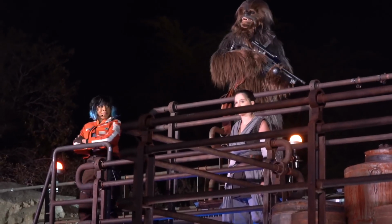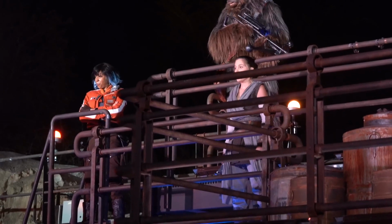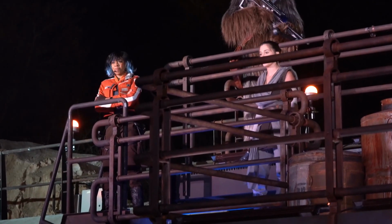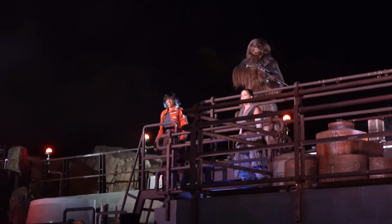Resistance is all of us. All who fight for justice and freedom in the galaxy. By joining us today, you have joined the fight. And together, we will rise against the First Order. Ignite the spark!